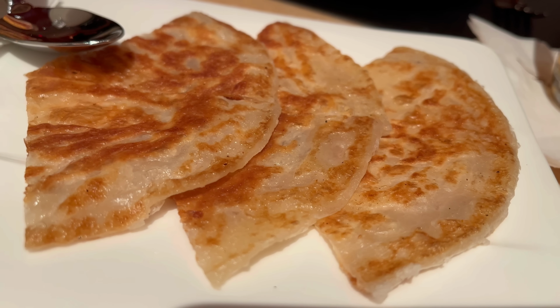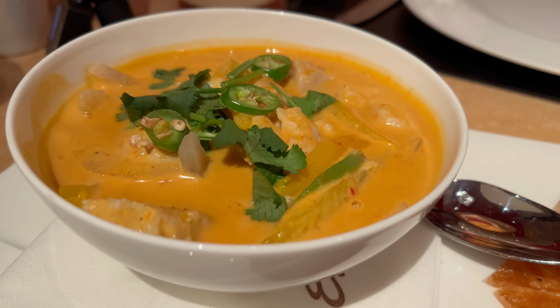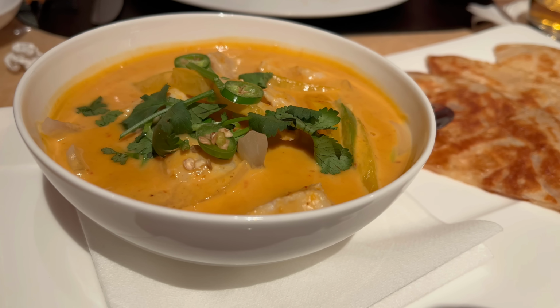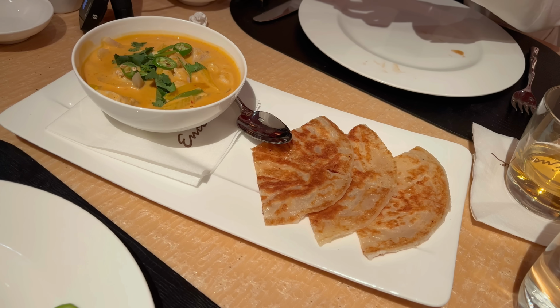The flatbread is nice and crispy, has a really great texture to it. The curry is so unbelievably rich and really fortified with a beautiful coconut flavor. The chicken is also nice and tender, and the onions are providing a really great sweetness here as well. This is a very tasty appetizer here.